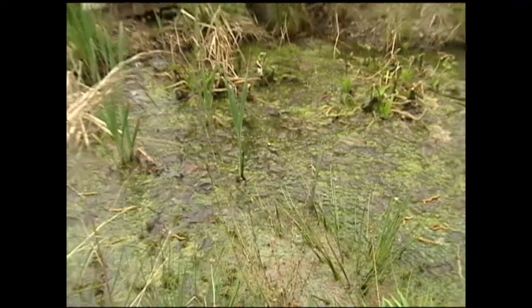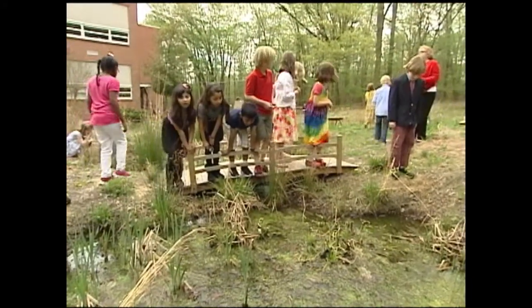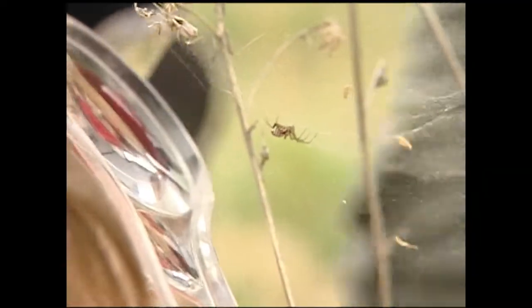I've seen a black and green striped frog. I've seen a black and green snake, inchworms, centipedes, roly-polies. It's a jungle out there. Well, not quite. But at Belle View Elementary, these are just a few of the things that can be found and observed every day in the classroom.